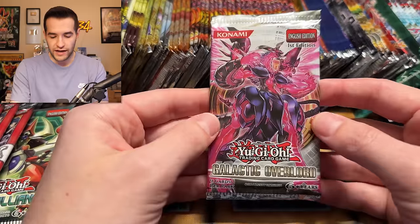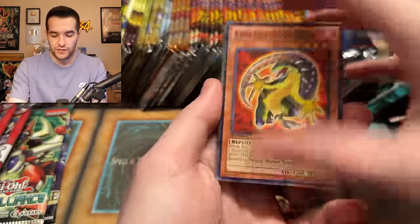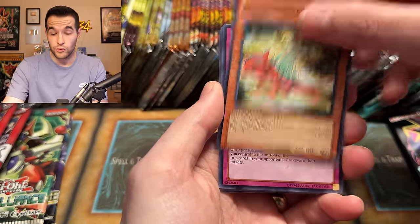I don't think we've opened Galactic Overlord yet, so let's open one of these. We have a few of these packs. Can we get that Ghost Rare? I don't think I've pulled this Ghost Rare either. There's a lot of ghosts I have not pulled, so hopefully we can pull at least one of them in this video. More than one, that'd be great.